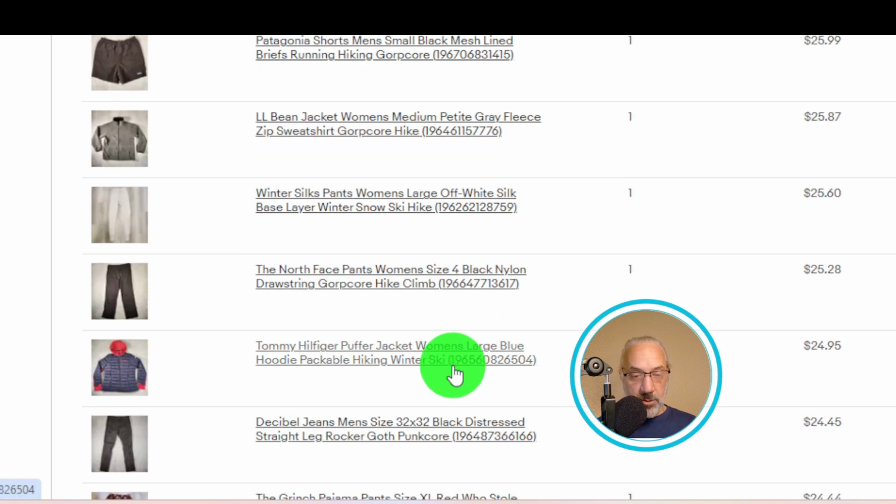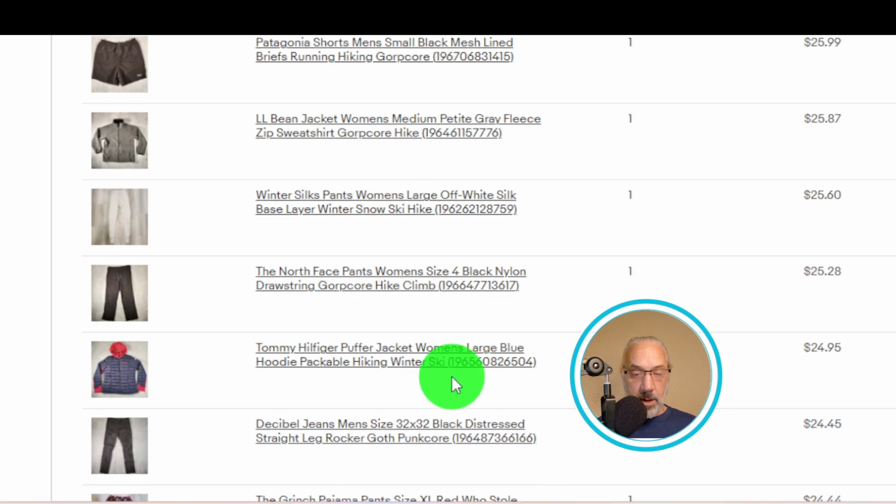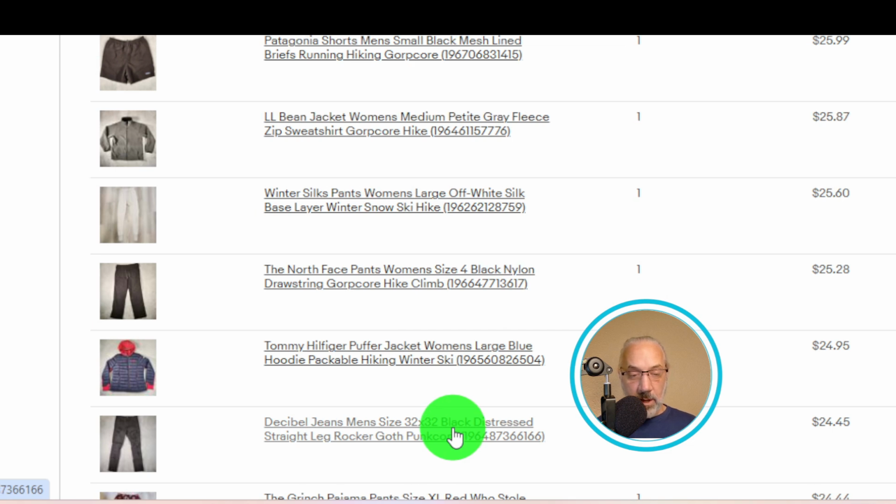North Face pants, nylon, basic camping pants. Here's a Tommy Hilfiger puffer jacket. I had this in my inventory for a little while. I don't pick up a lot of Tommy Hilfiger, but I got it because it had that really classic Tommy Hilfiger look with the blue and red, and it was in good condition. So it did finally sell for a decent price.